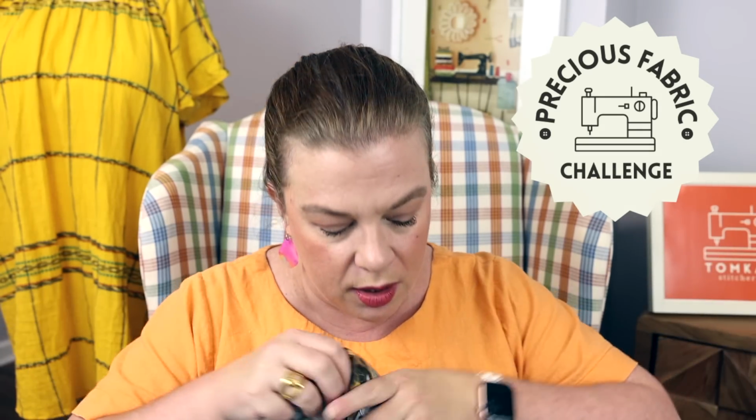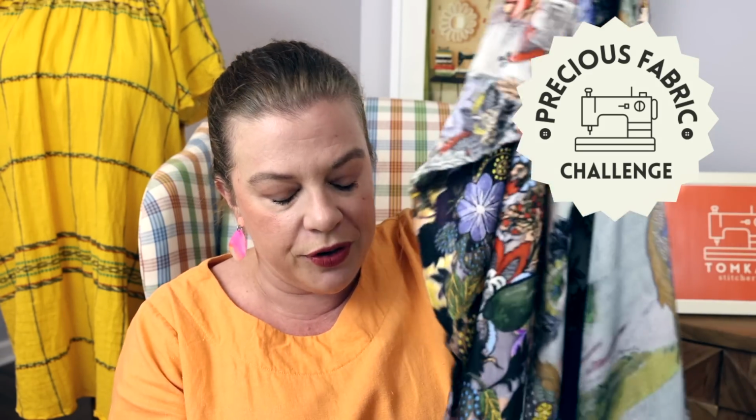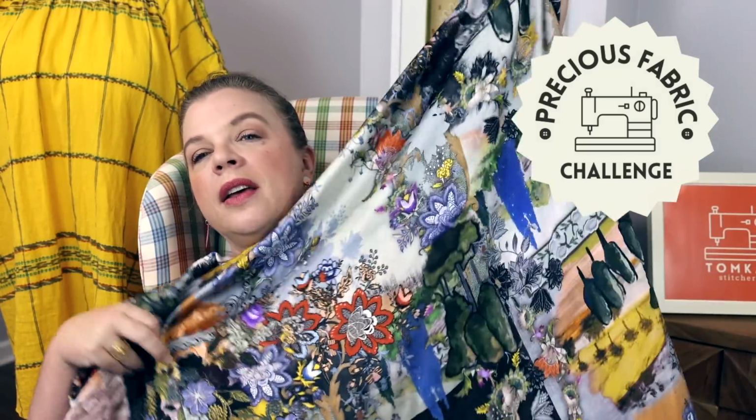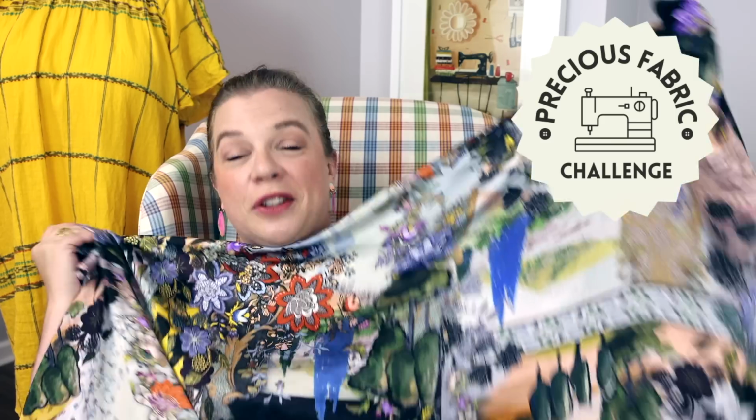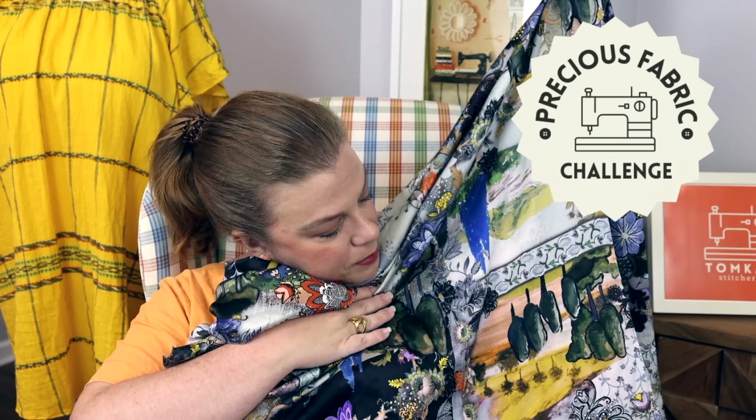Okay, let's talk about my plans for Precious Fabric. Like I mentioned, I posted over on Instagram. I had 3 fabrics to pick from and had my Instagram viewers pick. The one that won is this stunning Italian silk, because I got it in Italy. I got this when I was in Rome last summer, and it is this beautiful silk charmeuse. I have 3 meters of it, and look at that print. Jenny thinks the trees look like pickles, and now I can't unsee that. But it's just this really gorgeous silk charmeuse, and this is what the masses picked.